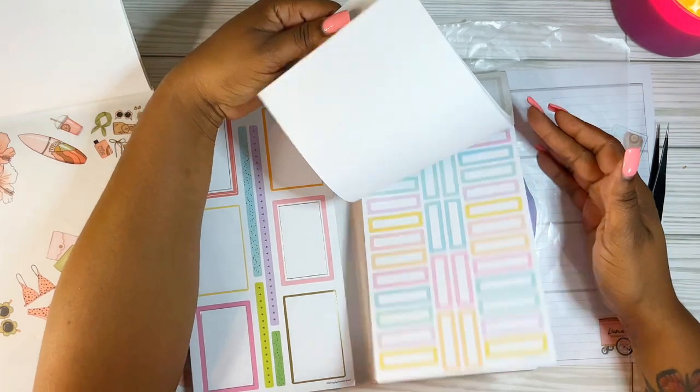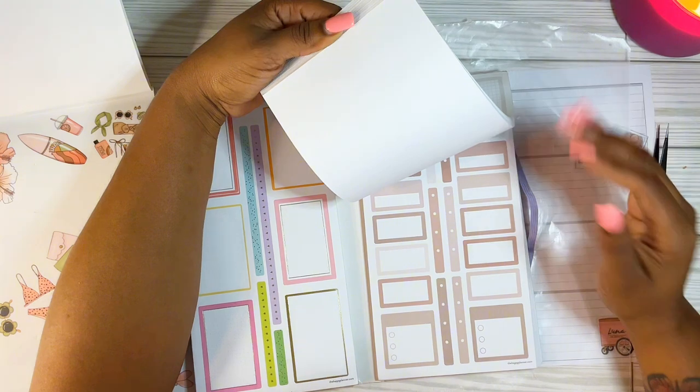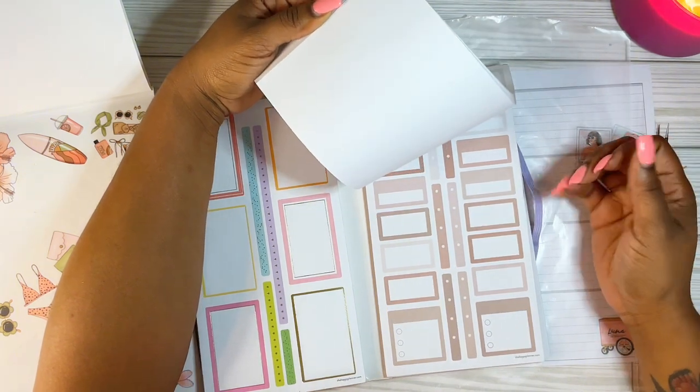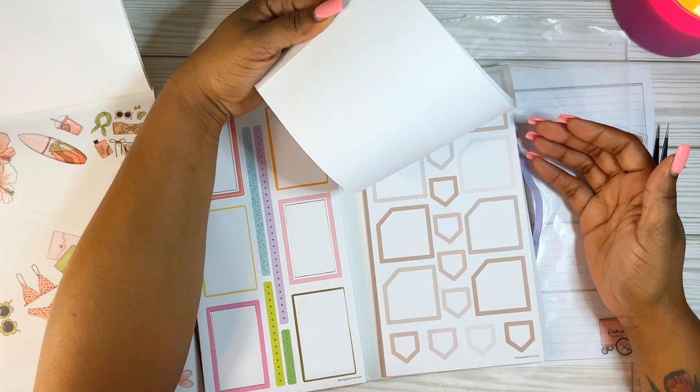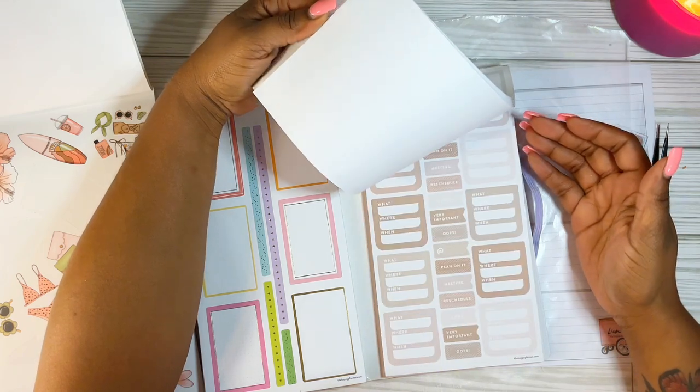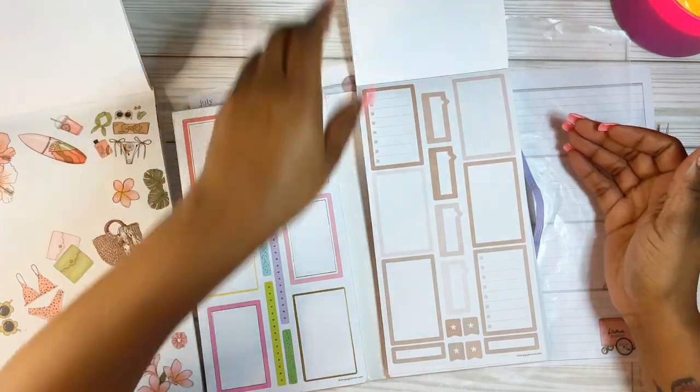I'm still working on my handwriting and trying to get it better for such a small amount of space because I'm a big writer. But I am loving it. I get down what I want to say for the moment.